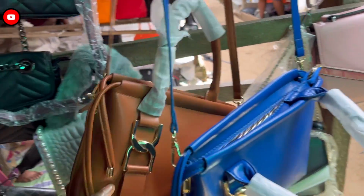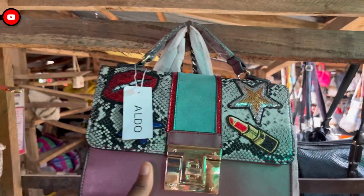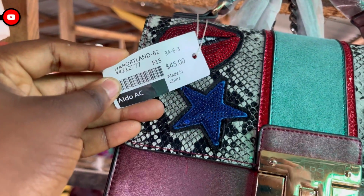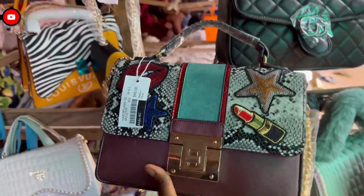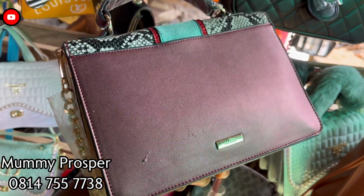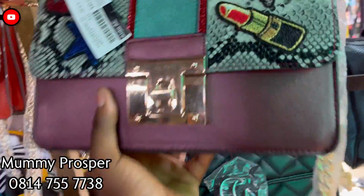So, this bag, this is the brown and this is the blue of it. That's the blue bag. So I found this Aldo. I don't know, if it's coming with a label, that means it's original. Because, guys, see, the stuff is good. It has a little scratch on it. Mommy, how much is this one? 3.8. She says that this is actually 3,800.